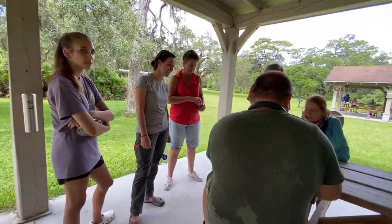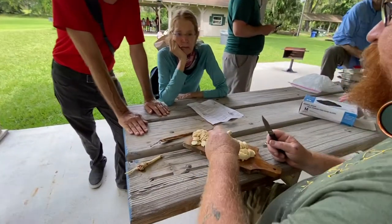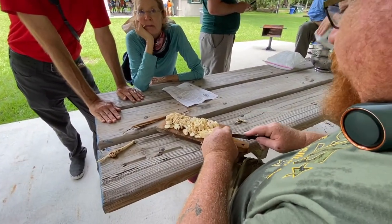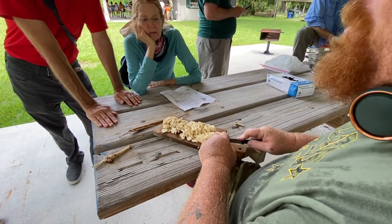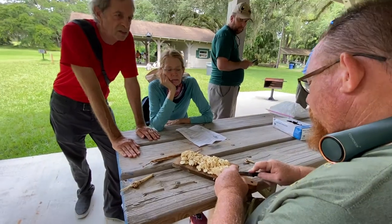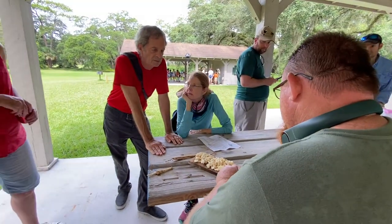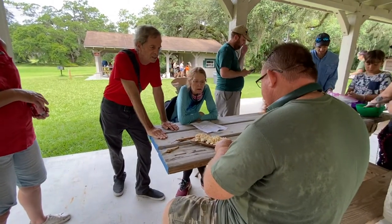I boil it and make mashed potatoes out of it. I make cassava fries where you boil it and then you slice it up into fries, and then deep fry it. That's some of the best French fries you've ever had in your life. But you have to heat it, you have to cook them. He's talking about cassava. Cassava has arsenic in it.